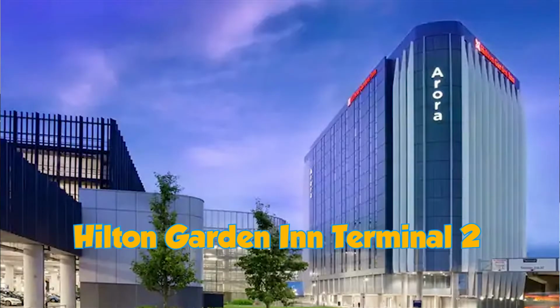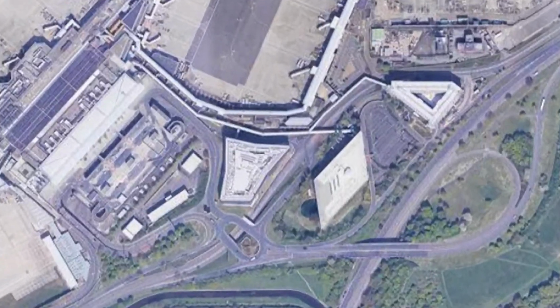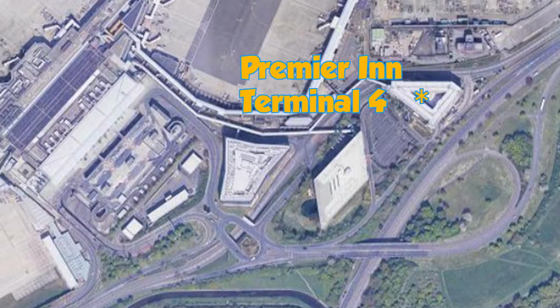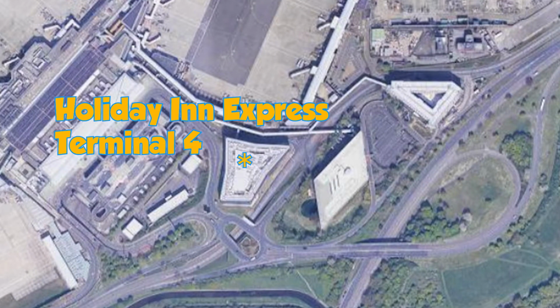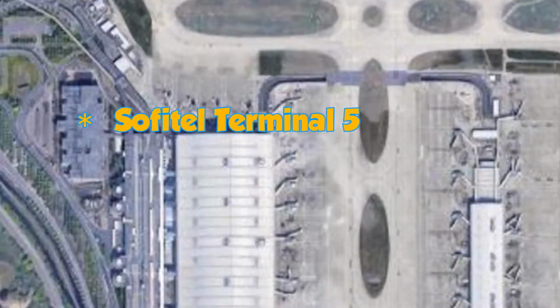So, on-site hotels. First of all we've got the Hilton Garden Inn, which is opposite Heathrow Terminal 2. There is also a Hilton Hotel by Terminal 4. Both of those are technically on site because you have a walk-through way to get straight into the terminal. Also at Terminal 4 is a Premier Inn, which can be reached by a pedestrian internal walkway. As well as this, there is a Holiday Inn Express next door to Terminal 4, also linked by a pedestrian internal walkway. Moving on, we've got the Heathrow Sofitel, which is adjoined to Terminal 5, and the Air Hotel, which adjoins Heathrow Terminal 3. So those are the on-site ones.